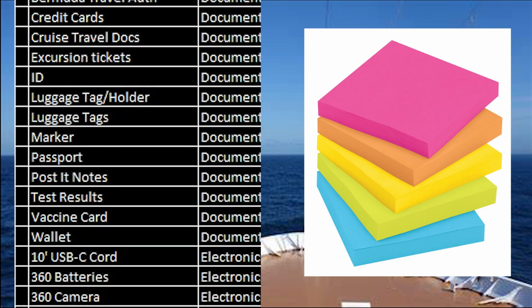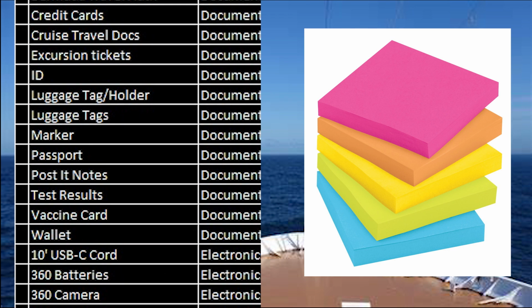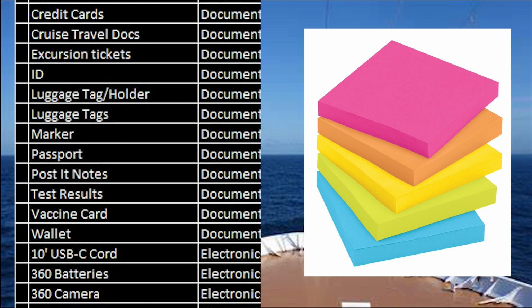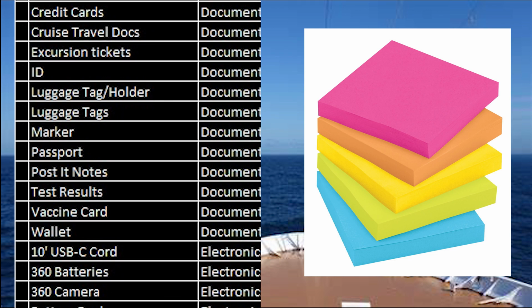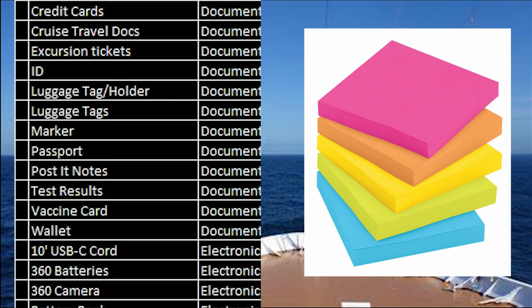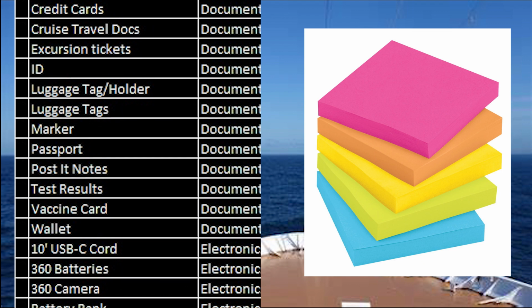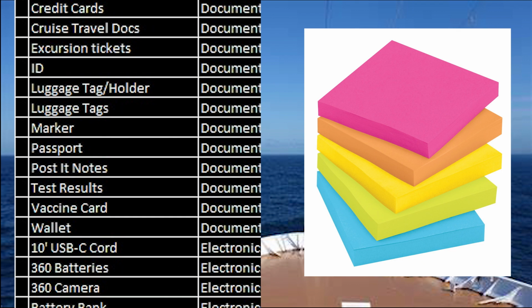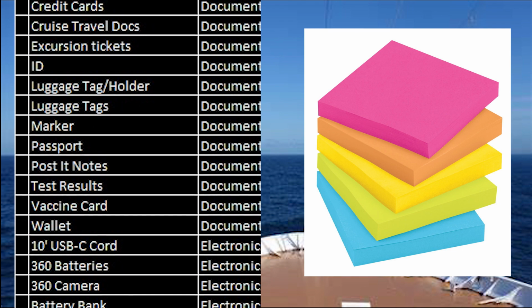Post-it notes, these are mainly for leaving notes for your stateroom attendant. I like to leave him or her little thank yous, maybe a request if you want a robe or something special in your room. It's nice to have some paper to jot down a note on. They're also nice for if you're leaving a tip and you want to leave a little thank you note along with, just nice to have.